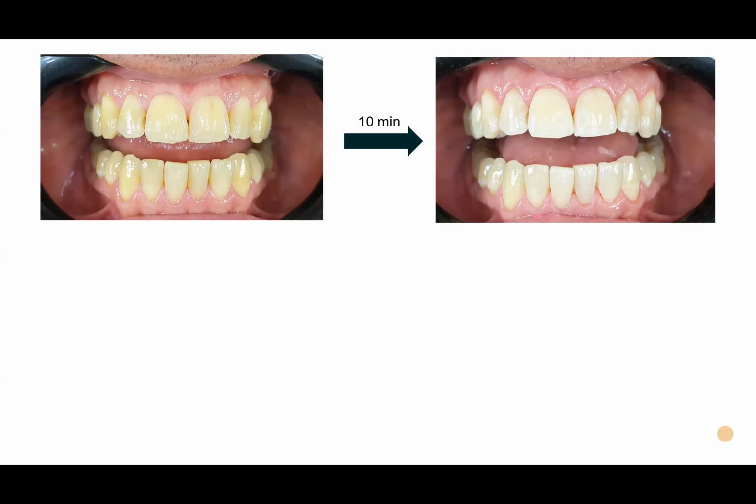The patient was really happy because you can see the difference and you can see the cracking that's barely visible. Now you're going to ask me, okay, Celso, but does it last for 6 months? This patient came to me every 6 months.